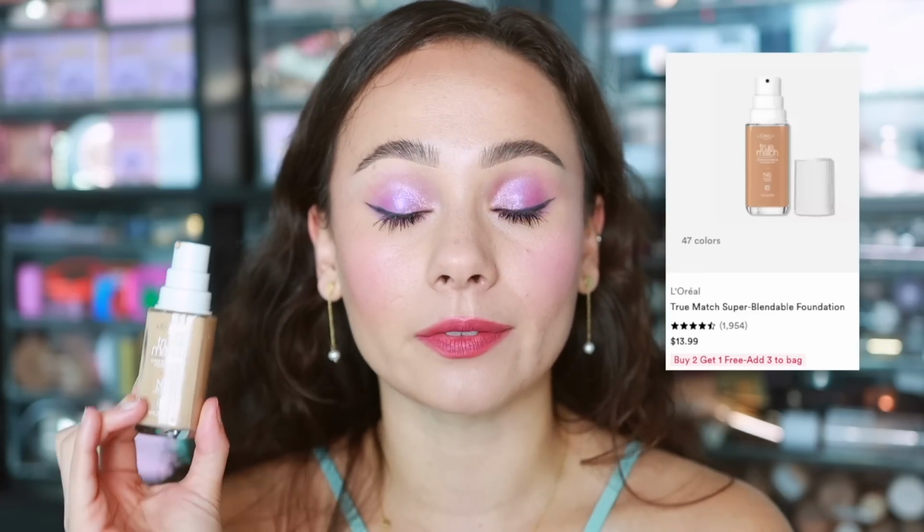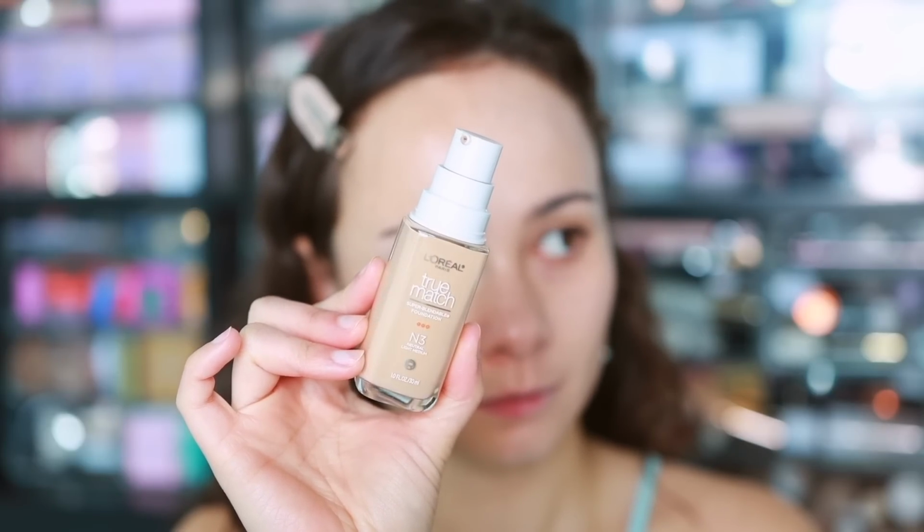The next one that I have is the newly reformulated and repackaged L'Oreal True Match Foundation. I have it on this side of my face. This one immediately, compared to the Revlon, gave me more coverage. I really like this. I feel like it gives medium coverage. It's kind of a great middle of the road foundation. It's not too glowy, but it also isn't too matte. It's not too full coverage, but it also isn't too light coverage.